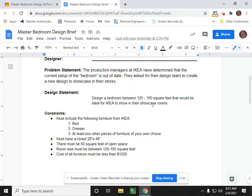What you do is you take those measurements and you multiply them by each other. So if this room is 30 feet wide and 50 feet long, the room is 150 square feet. Okay? So it's the length times the width.